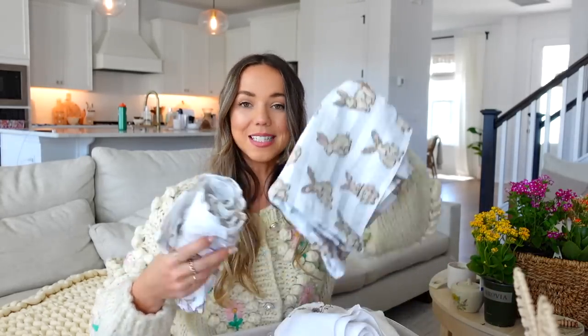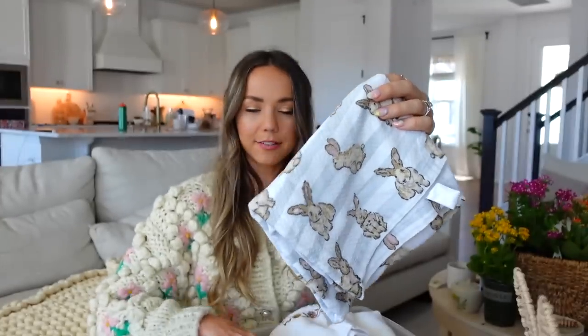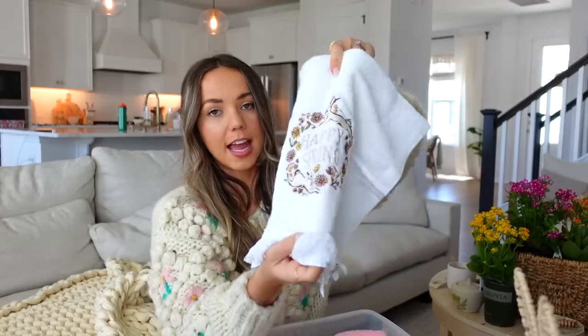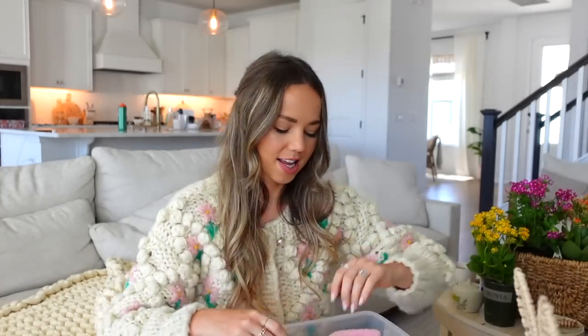Okay, then we have some dish towels. These were a gift from a friend, and she got them from Home Goods last year. Really, really cute. And then this bath towel is actually from Target last year, and it's really cute. I believe I used this in the kitchen, but maybe I'll put it in our powder bathroom this year. And then bunny ears, not really a decor, it's just in this little box.